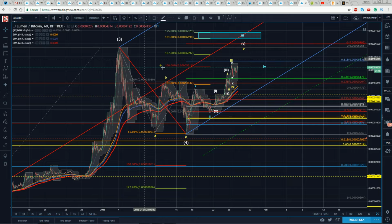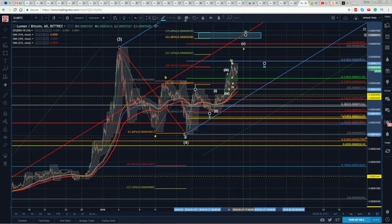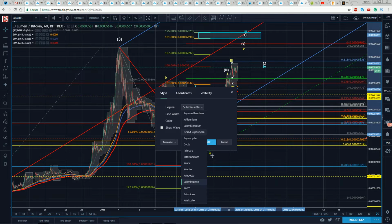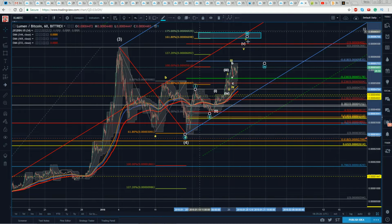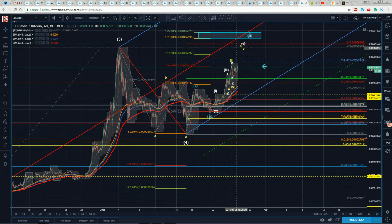Actually, I've got to take this up a degree to make this make sense. So let's go to there we go. Okay, now that works. So we have 1, 2. We have a target up here for a 3. Now, just because we have a target doesn't mean it's going to get there, but we have a reasonable target, and we can look here and say potentially here now we're putting in a third wave here, but whether or not we've got the legs to get it all the way up here remains to be seen.